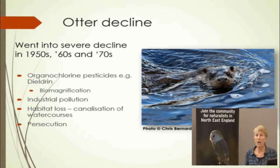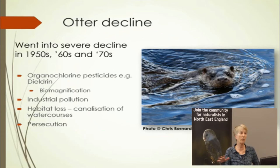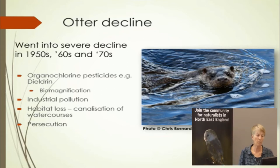The reasons for that decline were mainly organochlorine pesticides, such as dieldrin, which biomagnify up the food chain. Industrial pollution, especially in northeast England: our main rivers here, the Tyne, the Wear and the Tees, were basically dead rivers for much of the 20th century due to industrial pollution. And if you've got no fish, you're not going to have any predators.